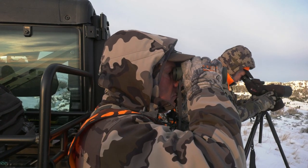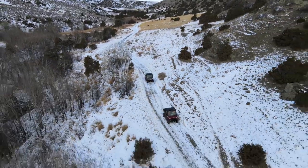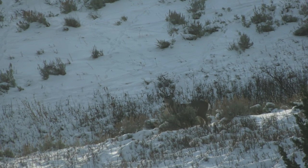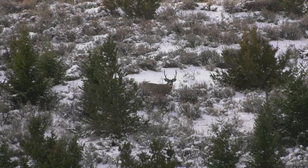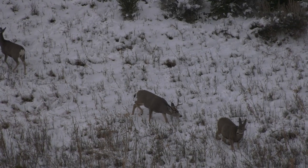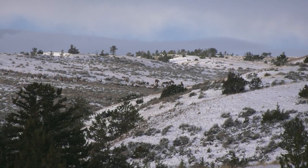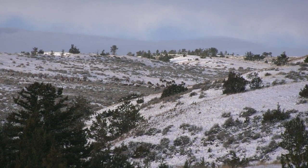With elk already entering the timber, we planned an evening ambush and drove the side-by-sides to the eastern portion of the ranch and into a canyon where the mule deer gather during the rut. It's mid-November, and the rut is definitely getting started. As we drive down the canyon, we stop to glass several small bucks, and not surprisingly, we spot a large herd of elk tucked into a draw just out of the wind.